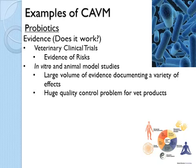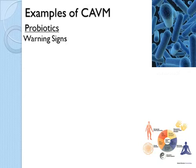There was a study published in the Canadian Veterinary Journal which randomly examined a selection of these products and found that many of them did not have in them what was claimed on the label, or even any living organisms at all. So huge quality control problems for the actual products. The devil's in the details. What it comes down to is that it seems likely that these organisms will have definable and demonstrable health benefits, but specific organisms for specific conditions in specific patient populations is what we need to work out. And at this point, we have very few of those.